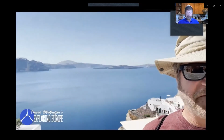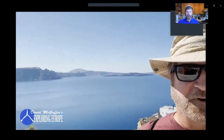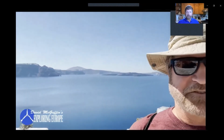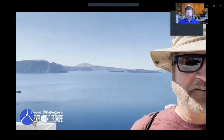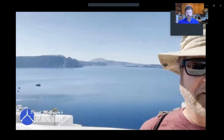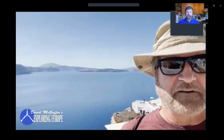In 1650 BC, this was a round island, a hunk of rock in the middle of the Aegean Sea, and it blew its top off. What you see out here was the top of the mountain, the top of the volcano, and it blew up and left this caldera, or volcanic crater, that is filled with water.